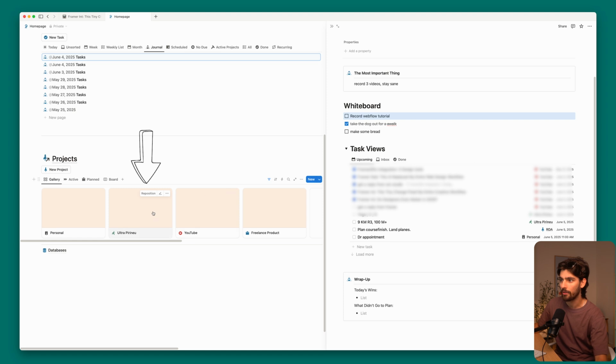So right here, I have the current race that I'm training for, whether it's a triathlon, whether it's a running race, whether it's whatever. These are just things that I really like to do. So I plan it into my actual day as an item.